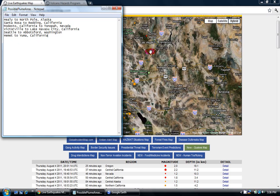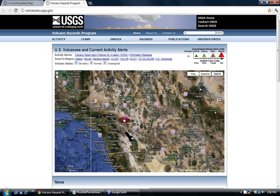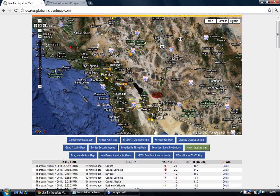And then, oh, I missed this one. Moving back up to Seattle. Actually, we'll just skip that one and go to this one now. Hemet to Yuma, California. So here's Hemet and Yuma. We're looking in this direction with this cluster here, which lands on top of this, Sultan Buttes. This is another area to look out for because this is also volcanic.